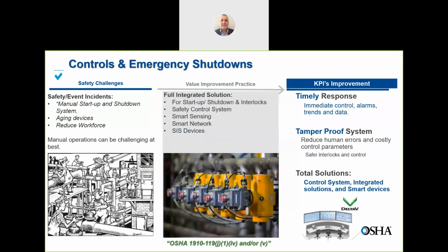So the next area that we're looking at is the control and emergency shutdown, and TopWorx have had lots of success and proven in-use data in this application. It's one of the main reasons that TopWorx and the switchbox industry in the marketplace were formed. Previously, TopWorx never supplied a switchbox, and the Go Switch was their solution. Some of the safety challenges that we face are manual startup and shutdown systems and devices, and a reducing workforce, so manual operations can be challenging. The best way to improve is a fully integrated solution for startup and shutdowns, interlocks, safety control systems, smart response in smart networks, and safety instrumented system devices, so SIS devices.